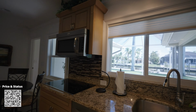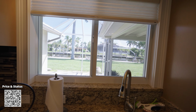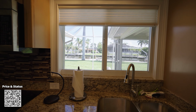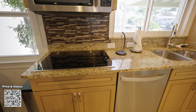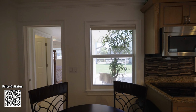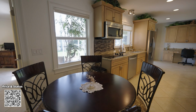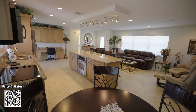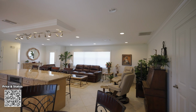So this is one of the things I like more about the home here. This beautiful sink. Not the sink itself, but the view that you have from your sink. Check out this window. Beautiful view of the canal. Over here you got your dishwasher, your range, and your microwave. And over here you have your little area to have your breakfast in the morning, your dinner, your lunch. Okay, so let's take a look from this angle here so we visualize how nice this home is. Very comfy.